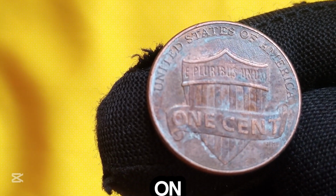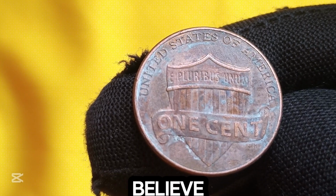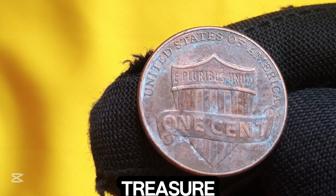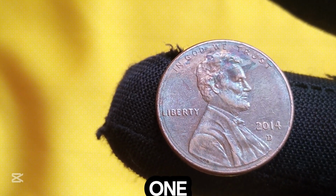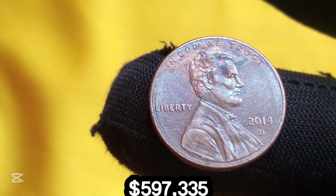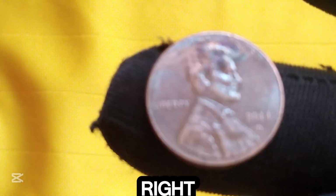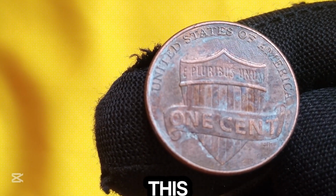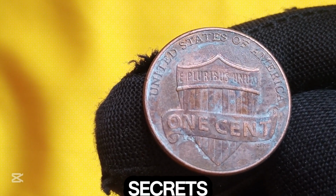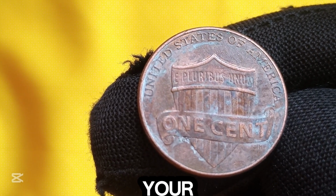But hold on. This isn't just any ordinary coin that fell between your couch cushions. Believe it or not, this little copper-plated treasure has made headlines and blown collectors' minds. And recently one was valued at a jaw-dropping $597,335. That's right, over $500,000 for a penny. If that blew your mind, stick around because we're about to unfold the story behind this modern marvel, its origins, secrets, why collectors are going crazy, and how you might just have one sitting in your change jar.